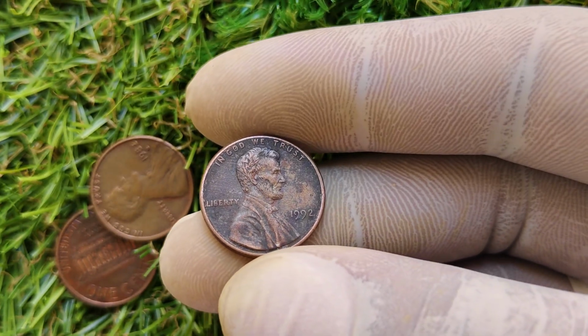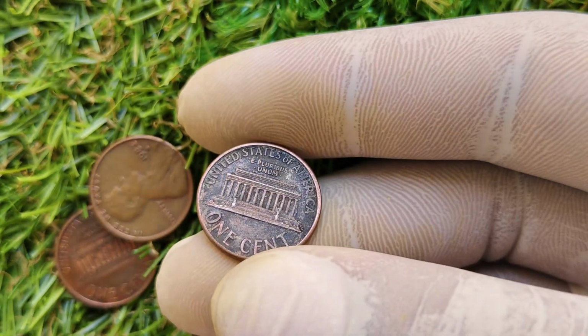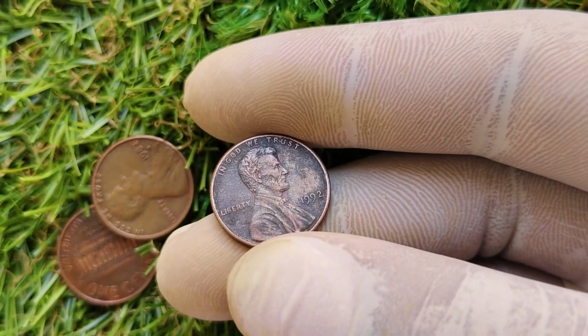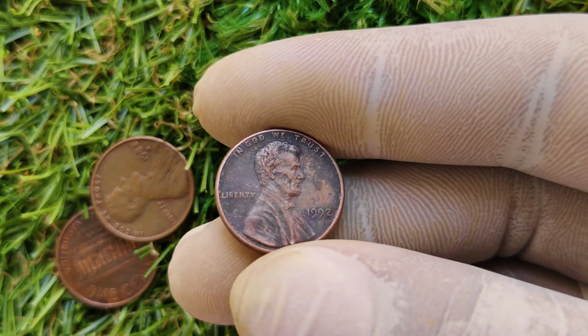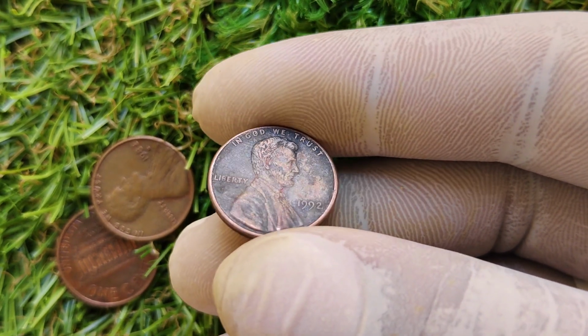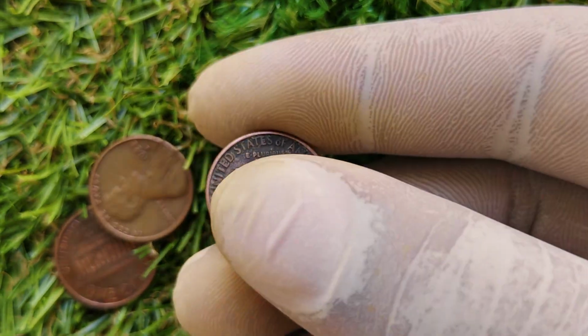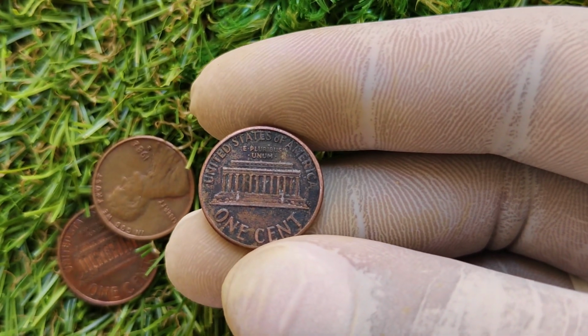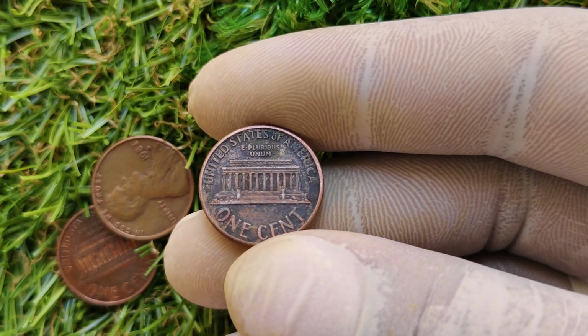Another important factor is the difference in design varieties. In 1992, a transitional error occurred, leading to some pennies being struck with a close AM design instead of the standard wide AM reverse. This small detail makes a huge difference in value, as the close AM variety is one of the rarest Lincoln Memorial cents ever found.